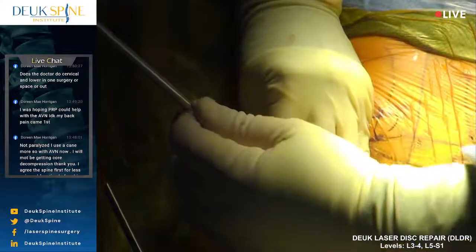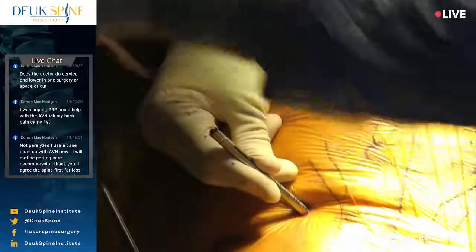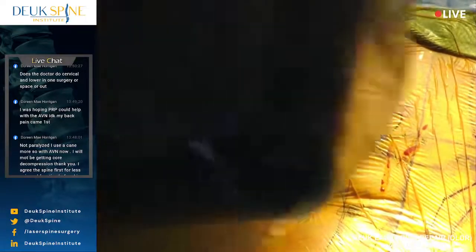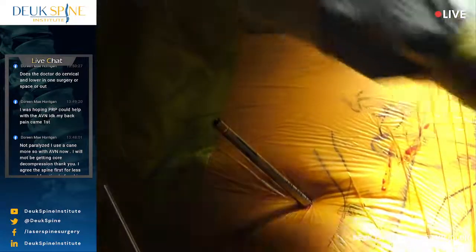She's asking, does the doctor do cervical and lower in one surgery, or does he space it out? Someone's asking, can I do the lumbar laser endoscopic surgery the same day as the cervical? We'd prefer not to do that. It would be really unusual for me to do that. The reason is that they're two totally different surgeries. We want to make sure the patient recovers properly from one before doing the other. So I prefer not to do that.